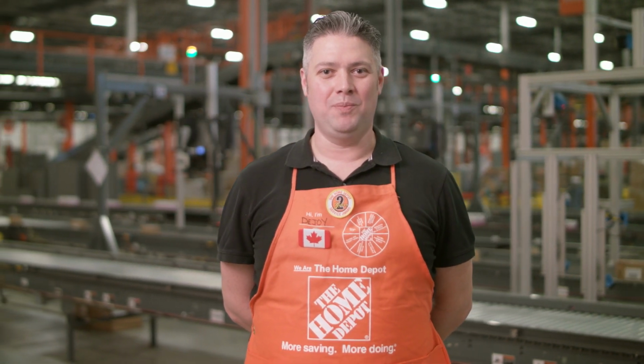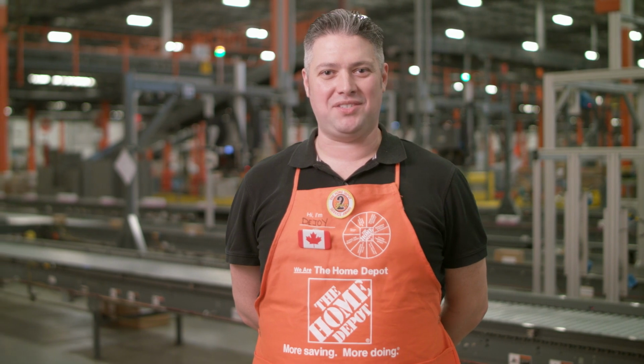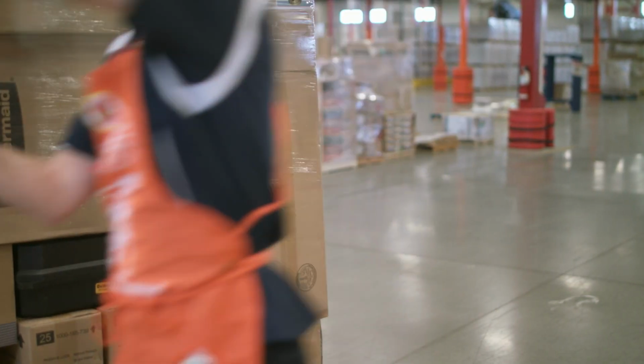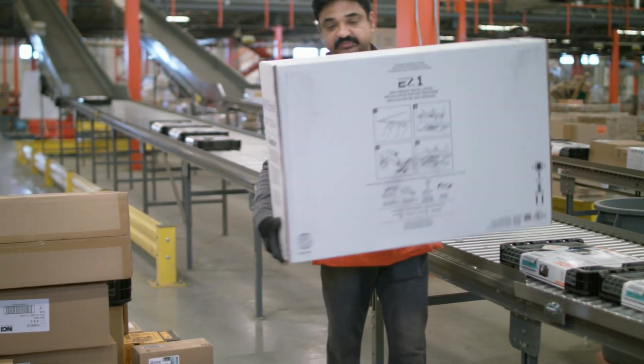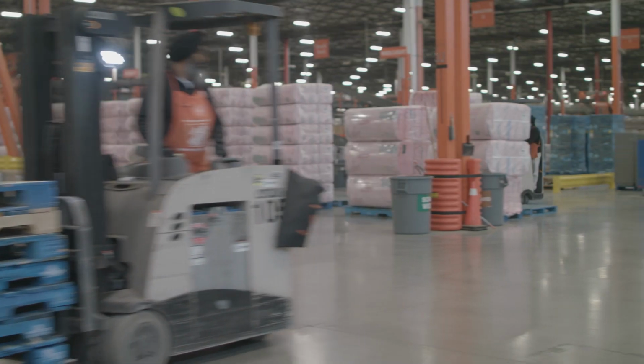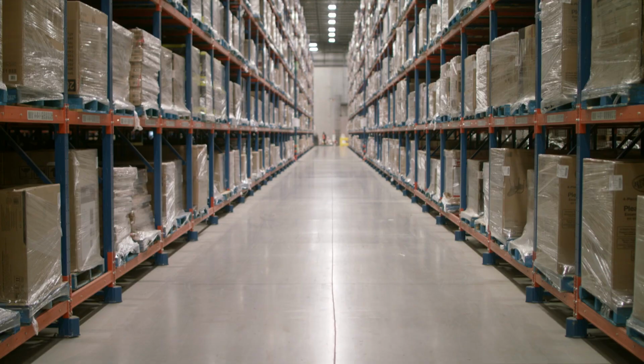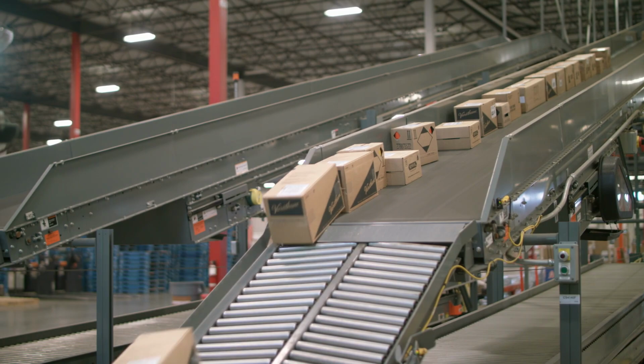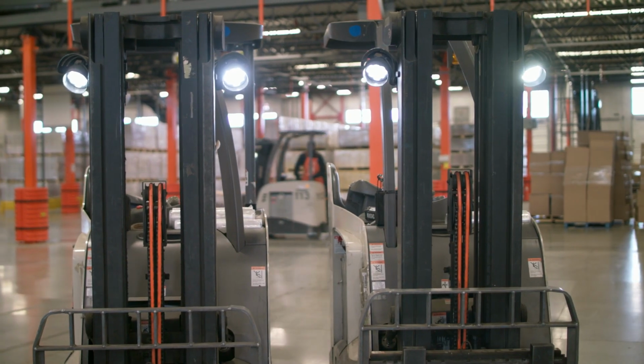At the Home Depot's Rapid Deployment Centre in Vaughan, Ontario, we're in charge of delivering merchandise and ensuring our customers get the products they need. Right now, we're looking for hard-working individuals with great attitudes to grow as part of our team. Our facility is the first of its kind in Canada and is state-of-the-art from our conveyor belts to our forklifts.